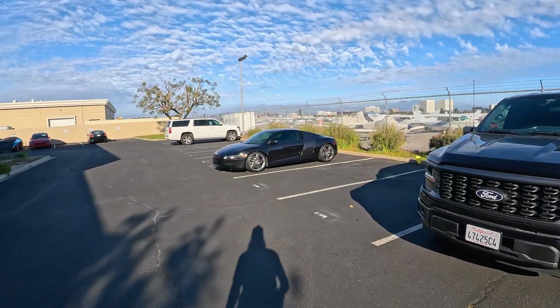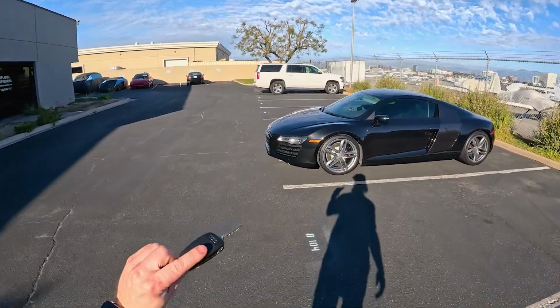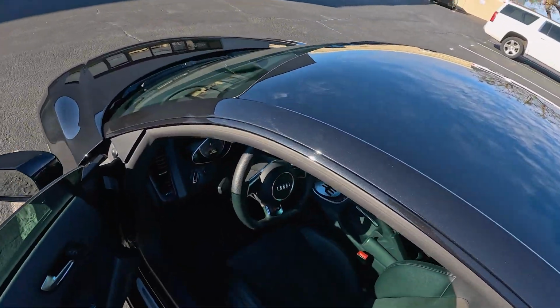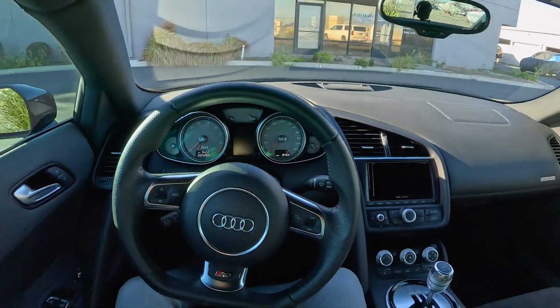All right guys, 2014 Audi R8 V8 manual. Here's the key. This little flip up key. Sweet car. Whoo-wee. I love these cars, man. These are super cool.